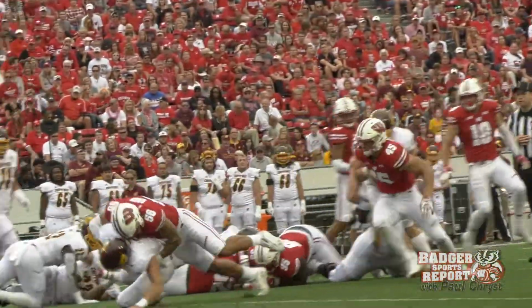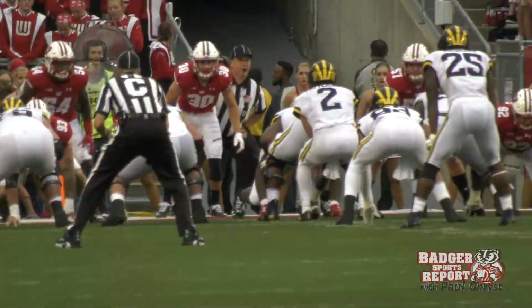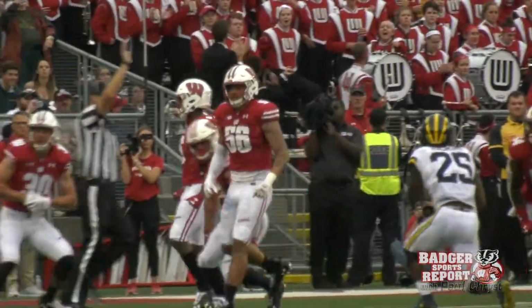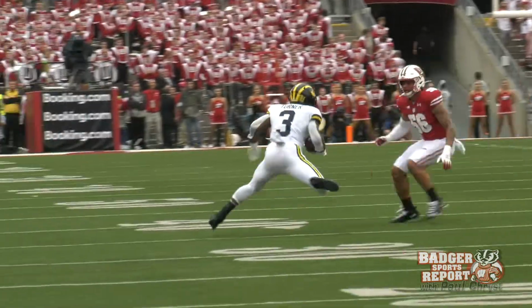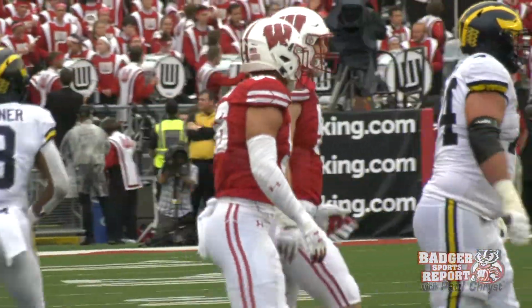My first memory was my mom just always bought a lot of Badger gear. Growing up, it's not like we watched Badger football, or like any of my parents went to the UW or anything. We just had a lot of gear. I had sweatpants, sweatshirt, socks, underwear, no matter what it was, we just had a lot of gear in the house, and that was kind of my first memory.